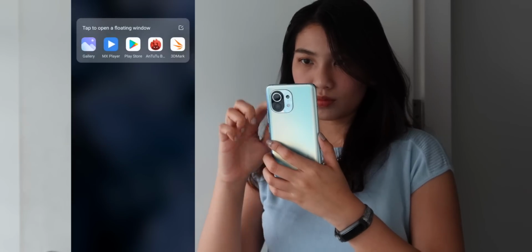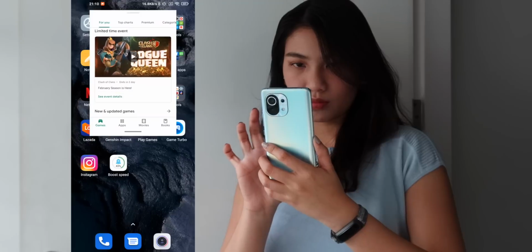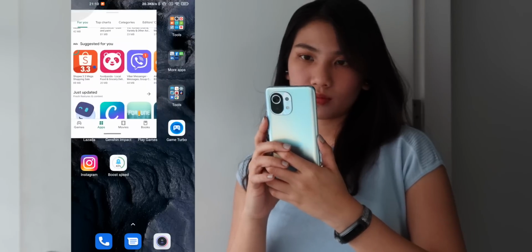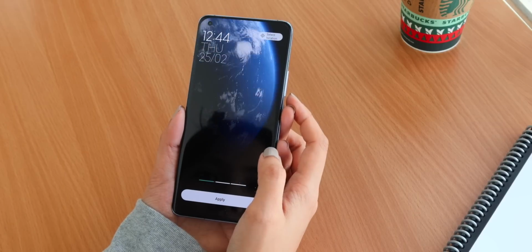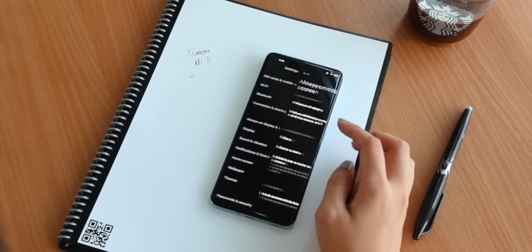There's a new floating window feature that can be highly useful for multitasking, and you can easily access it every time you view the recent apps you used. However, it is limited to one floating window, and there are only a few compatible apps that you can use. For other features, it comes with super wallpapers, one-handed mode, dual apps, app lock, digital well-being, second space, video toolbox, and light mode for less visual clutter.